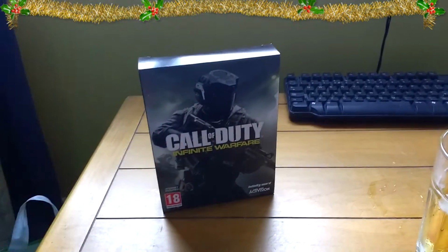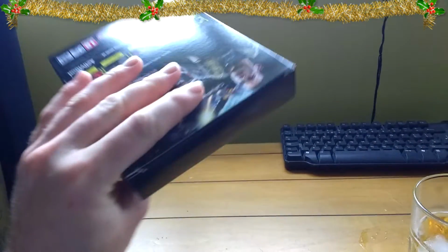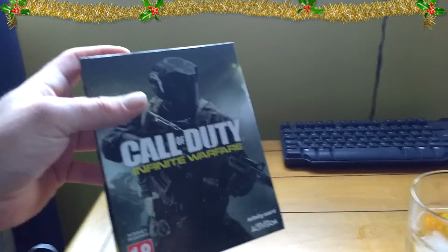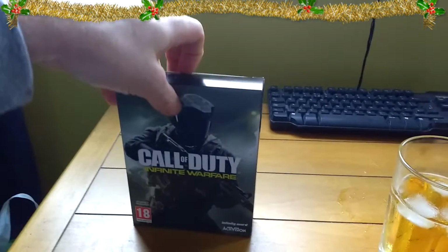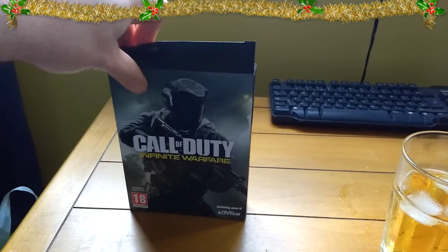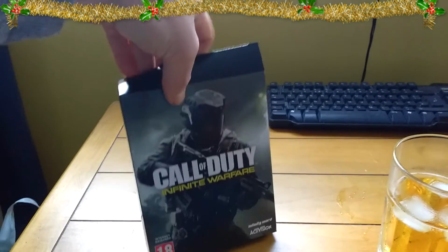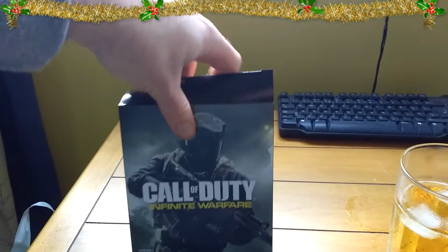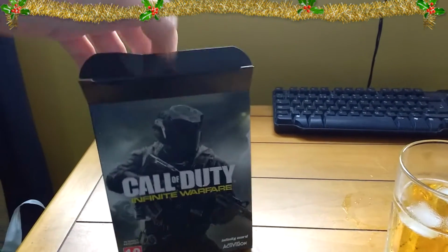Picked up Call of Duty Infinite Warfare for the PS4. I was interested by this. What's interesting about this is it's an Amazon exclusive one. It's got some shoddy badges inside it, but it doesn't actually say which version it is. This is the PS4 version. It's not the Legacy Edition, it's just the standard.